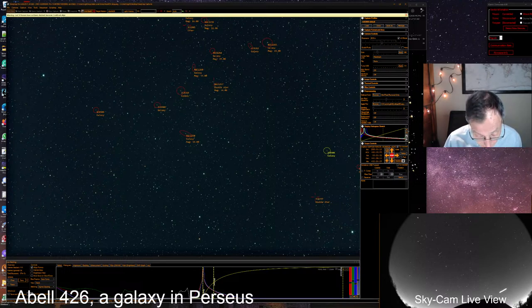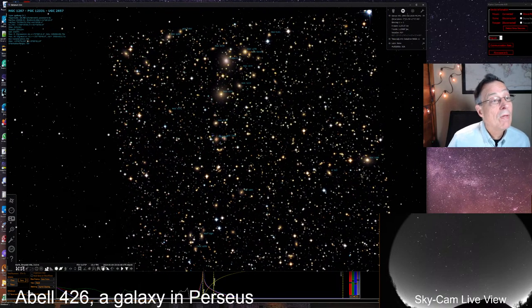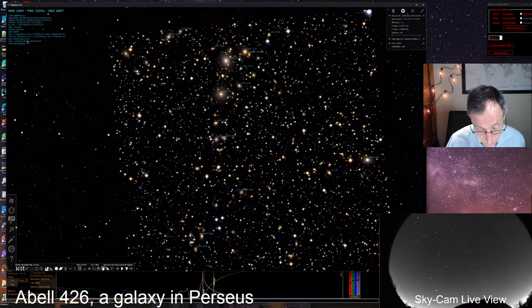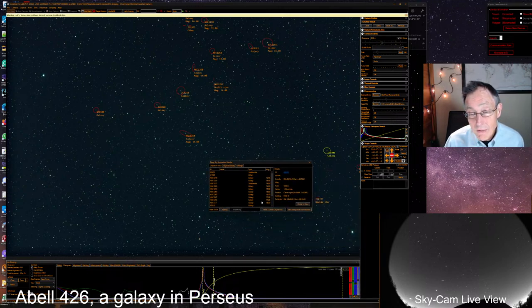Must be one of these ICs, right? No? NGC 1267 is not an IC. So it's, again, we should be able to go Control 2, no, we go down here and say Control 2. DSA completed. Then we should be able to go here and paste it in.